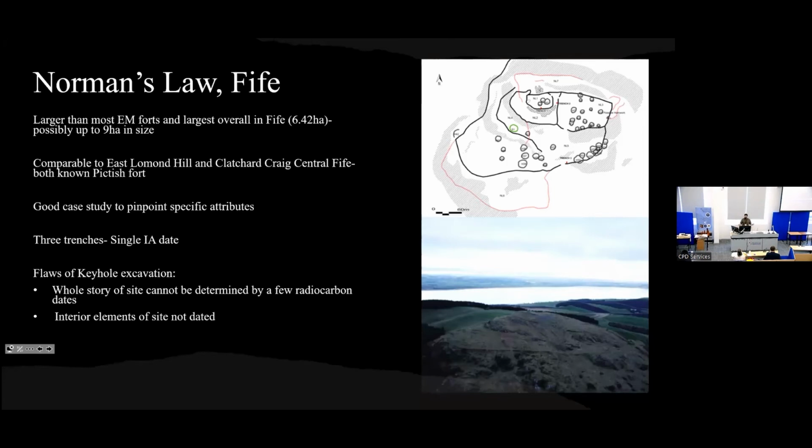attributes because one, it has the nuclear structural morphology, but it's much larger than what we're usually looking at. And we placed 3 trenches in the upper citadel, one of the lower terraces, and then another lower terrace. And again, didn't get much datable material, but ended with a single Iron Age date between, I think it was 100 BC to 100 AD region. This could be partially flaws of the keyhole excavation. Again, one date for a 9-hectare site is not going to be able to determine the whole story of the site.